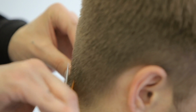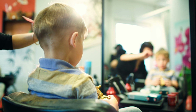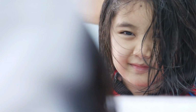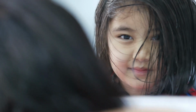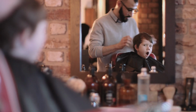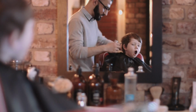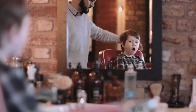Getting your hair cut can seem scary, but it's really not. These kids have it down. They know that their hair cutter knows what they're doing, and it's fun to get new hairstyles like this little girl's getting. And this little boy seems like he's been to the barber so many times that it just makes him sleepy. Getting a haircut is a lot of fun.